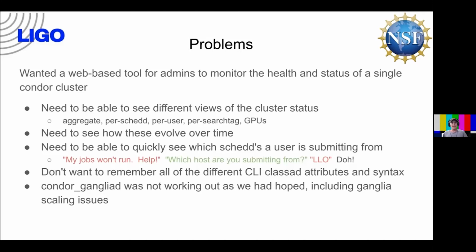One of the solutions that we had looked at was Condor Ganglia D. However, we have been having scaling issues with Ganglia on our cluster. And we ended up having to split things up into multiple subclusters in Ganglia, which required running multiple Gmon Ds. And it was getting to be a little cumbersome to get Condor Ganglia D integrated with that. Plus, it didn't always report the data that we wanted.